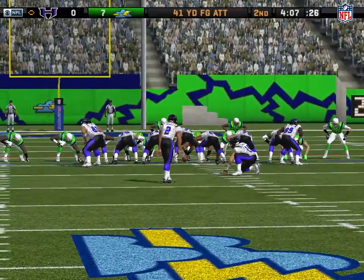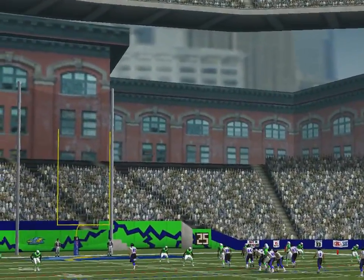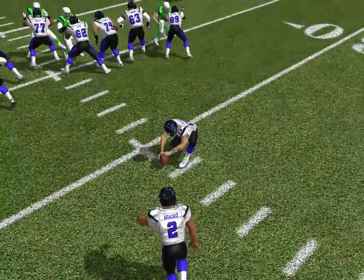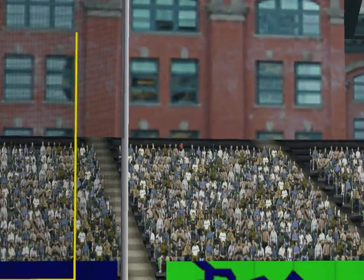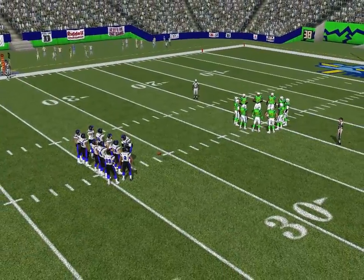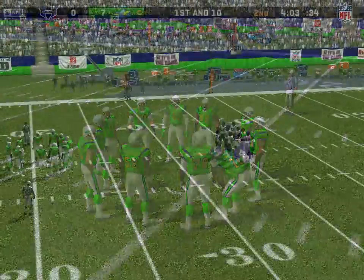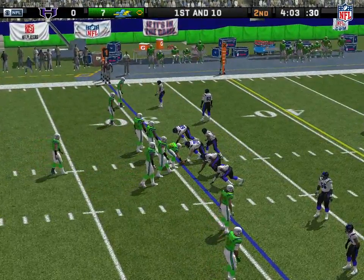Number two comes in to attempt a field goal, which would give them their first score of the day. It was long enough, no good. It sliced to the right. So they're ready to go on offense after the missed field goal. They'll start at the 31-yard line.